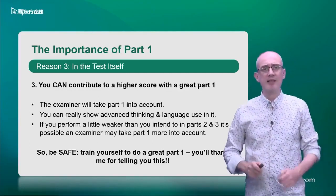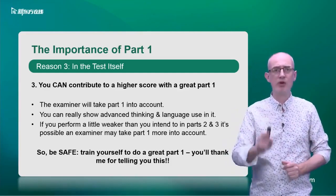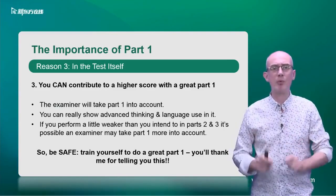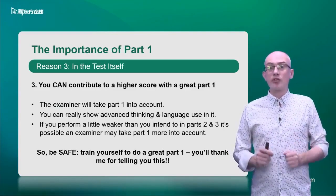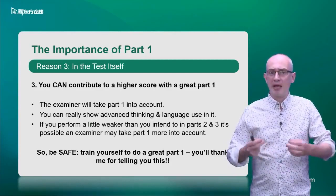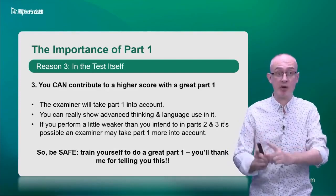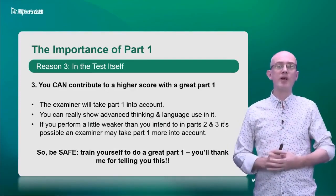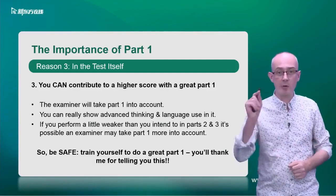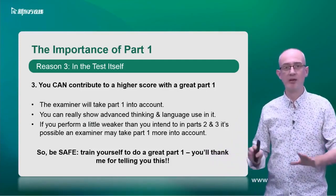Thirdly, in the test itself, you can contribute to a higher score with a great part 1. Do not think that part 2 and 3 are the most important parts. They're not. The examiner will take part 1 into account. You can also really show advanced thinking and language use in part 1. You really can. If you perform a little weaker than you intended to in part 2 and 3, it's possible the examiner will take part 1 more into account if you do a very strong part 1. So be safe. Train yourself to do a great part 1. You'll thank me for telling you this. Part 1 is a brilliant training ground for English language speaking in general.